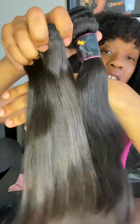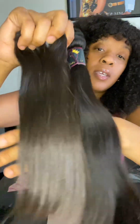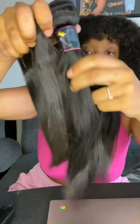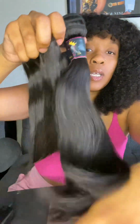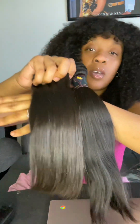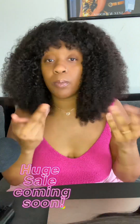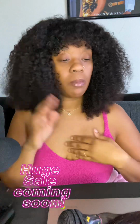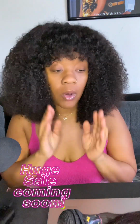I'm not going to lie, they both are great, but you can even see the difference. You can see the color difference. The raw hair is a natural 1B, and the super virgin hair is a bit of a darker color. So yes, I will be doing a huge sale because I need people to witness this. Stay tuned. I will be doing a video on processing both of these. I'm going to be bleaching them to see how well they bleach. I want to see if they can get to at least a 27, but I'm pretty sure this raw hair can get to a 613. I'm pretty sure both of them can.